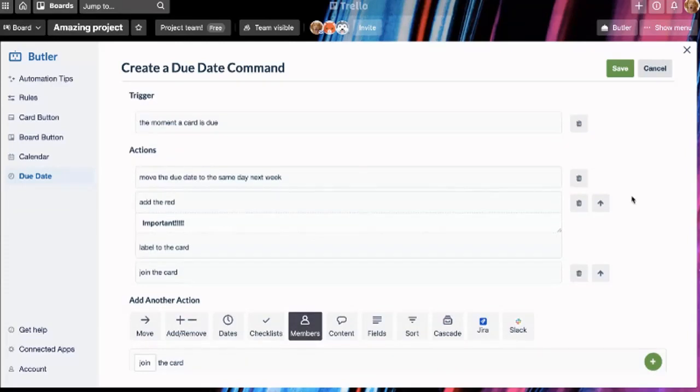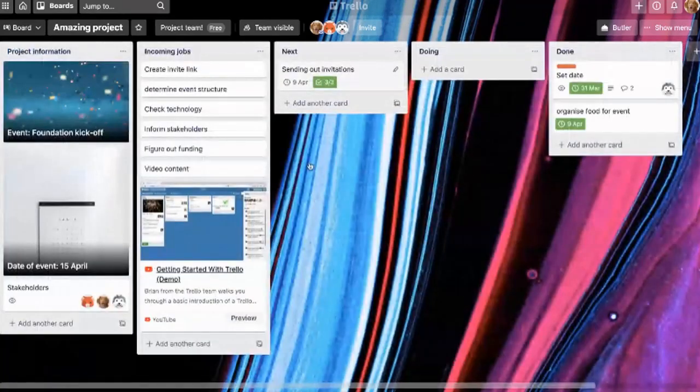Yep. The second one was around, can you change the colors around due dates and things like that? Unfortunately, no, there's not a way to do that. So there's three colors. Red means it's overdue. This one is overdue because I set it at 12 o'clock today, and it's now 10 past 12 in my time. There's yellow, which means it's going to be due soon. And then there's green, which means it's complete. And then there's also no color, which means it's not imminent or not coming up very soon. But unfortunately, you can't edit those. They're sort of standard.